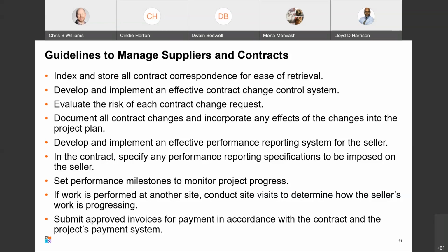Next is evaluate the risk of each contract change request, a guideline, right? And then document all contract changes and incorporate any effects of the changes into the project plan. Then develop and implement an effective performance reporting system for the seller.